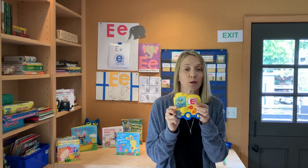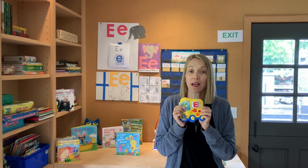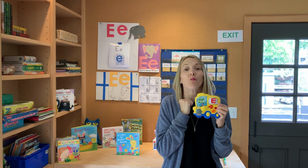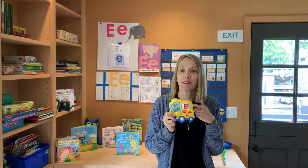So let's listen the first time. E says E, and E says every letter makes a sound. E says E, and I heard two sounds. E and eh, because it's a vowel. So we're going to sing the long sound first, E, and then the short sound second, eh. E, engine. This bus has a noisy engine. I forget that this sound box gives me a sentence. Did you hear the word?